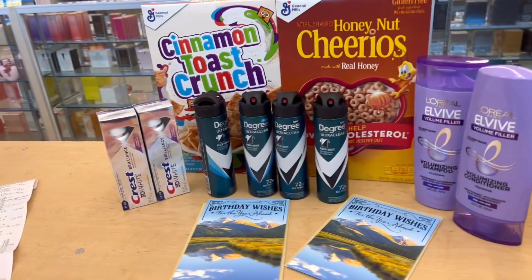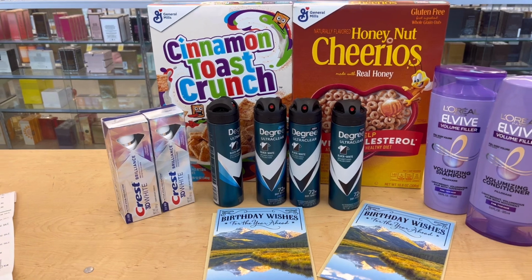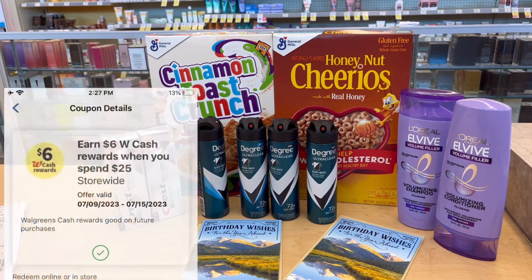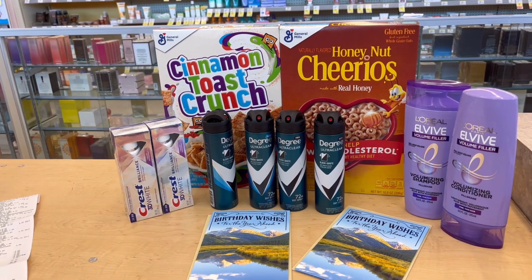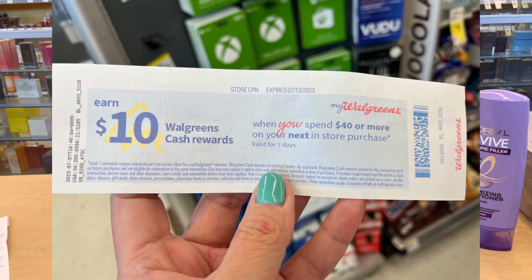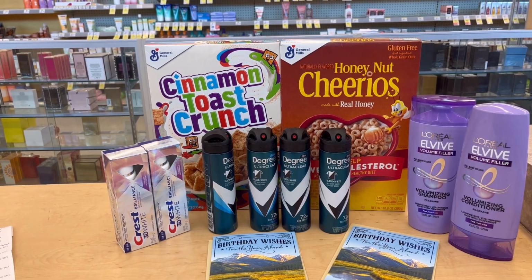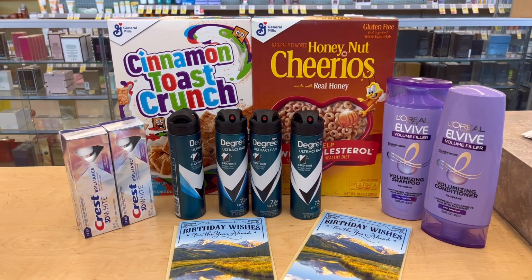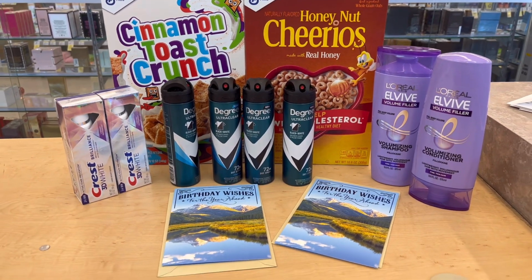For my next transaction, guys, this is a different account, and on this account I have a digital spend booster. I think it is spend $25 get $6 in Walgreens cash rewards, and also I paired it with a paper spend booster, spend $40 get $10 in Walgreens cash rewards, and I am doing the spend $50 again to get that $50 in Walgreens cash rewards for that monthly booster, and I think this will be my second on this account, so I have to spend at least $50.